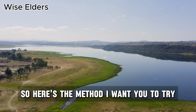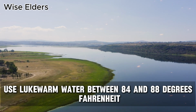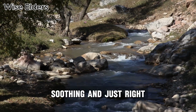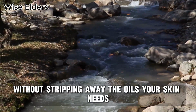So here's the method I want you to try. Use lukewarm water, between 84 and 88 degrees Fahrenheit. You should feel a gentle warmth on the back of your hand, soothing and just right. This temperature opens your pores properly without stripping away the oils your skin needs.